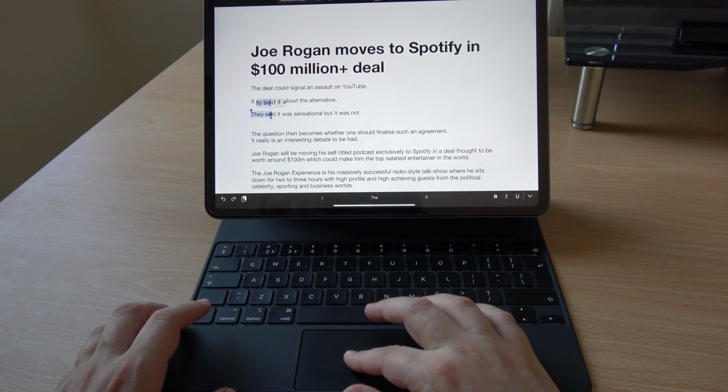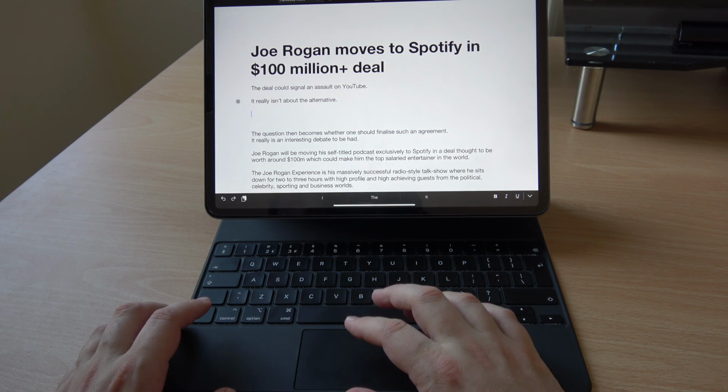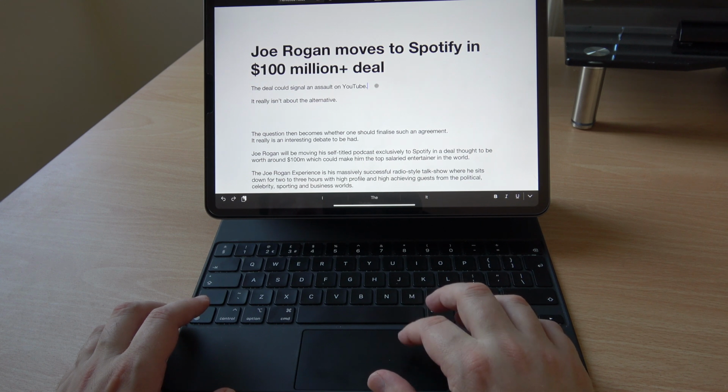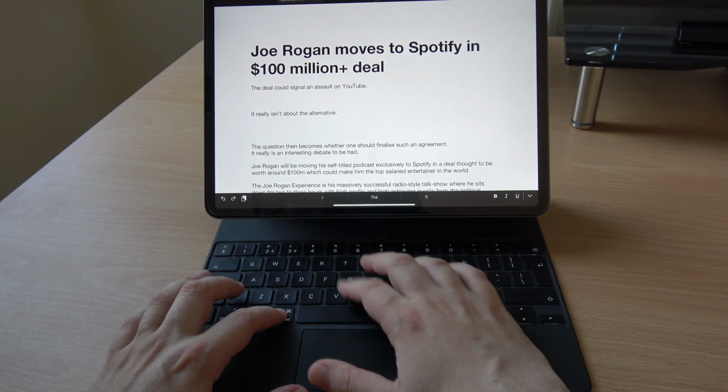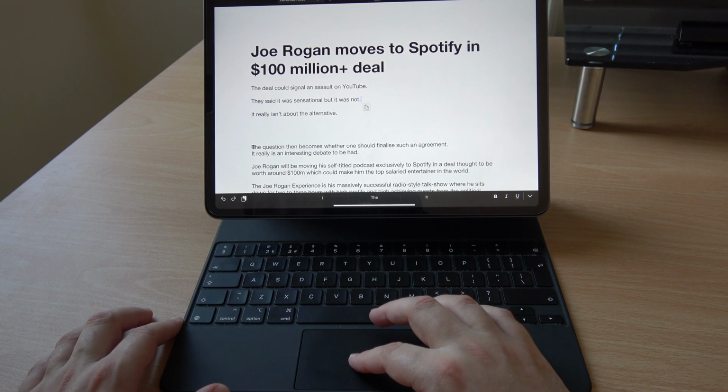When you are working with a large body of text, it can be really beneficial because you can move the pointer to jump from one part of a document to another quite easily, and you can highlight text and cut and paste far more accurately and speedily.